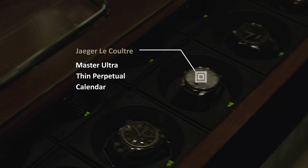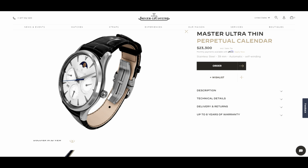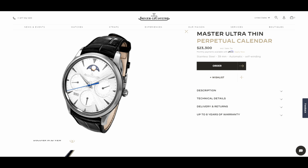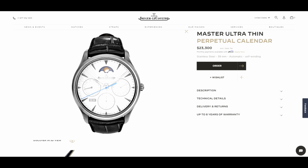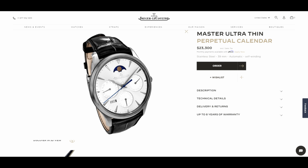This is an absolutely beautiful timepiece that can be seen many times throughout Stephen Strange's journey. I think it's safe to say that prior to becoming a superhero, the Doc was a true watch nerd. Jaeger Le Coultre is often referred to as the watchmaker's watchmaker, and for good reason. Beautiful finishing, expertly crafted movements, and classic styling are all hallmarks of the brand.